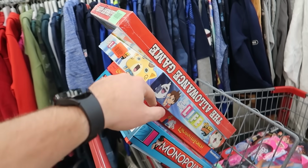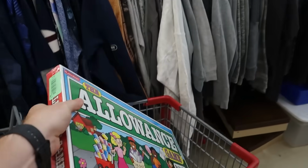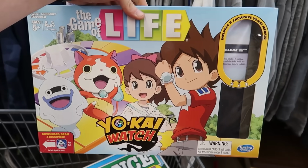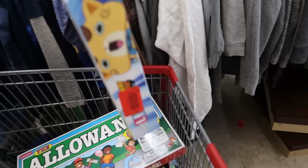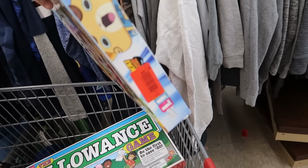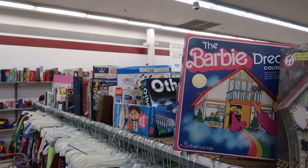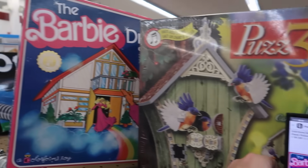I also grabbed a couple other cool games, the Allowance game for 8 bucks, but it's brand new sealed. That's pretty easy money. We'll stick that in there. And then Life Yokai Watch. Interesting, another crossover. Like I said, I love the crossovers. It's only $1.99, but it's 25% off, so we'll take it. Why not?